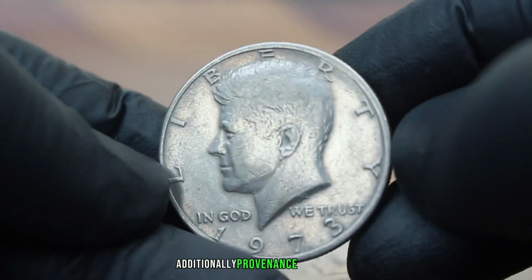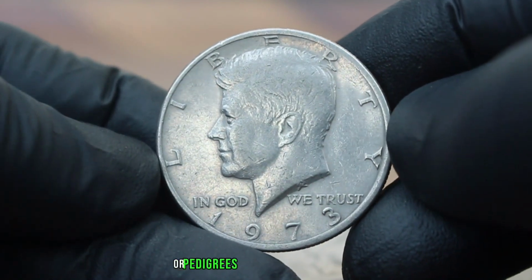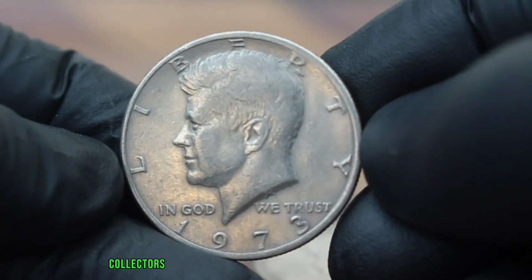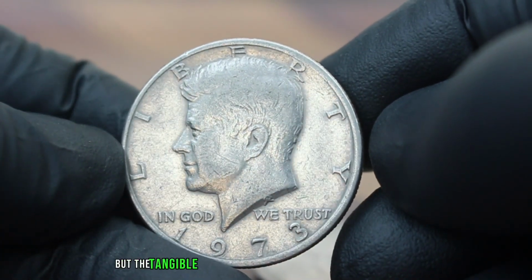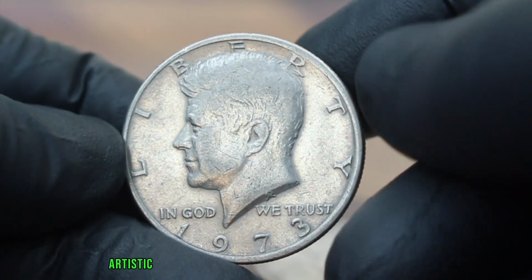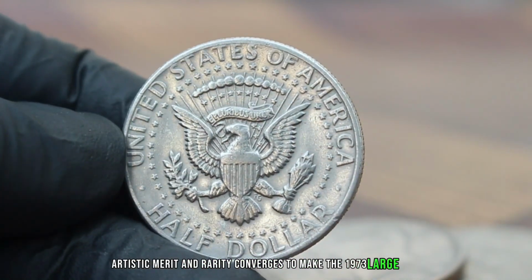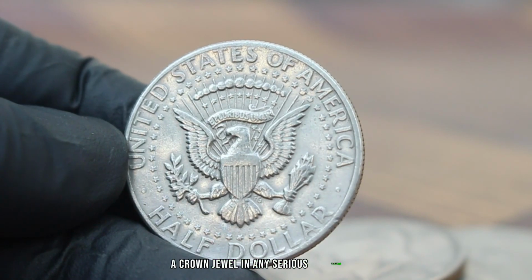Additionally, provenance plays a role. Coins with verified auction histories or pedigrees from notable collections tend to achieve higher prices. Collectors seeking this coin appreciate not only its silver value, but the tangible link to a pivotal moment in U.S. coinage history. The combination of historical significance, artistic merit, and rarity converges to make the 1973 large date without mint mark Kennedy half dollar a crown jewel in any serious collection.